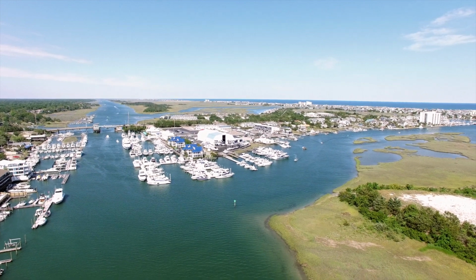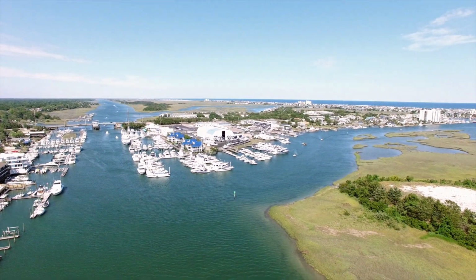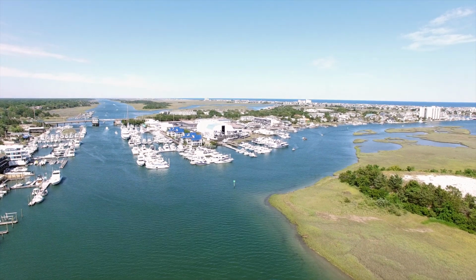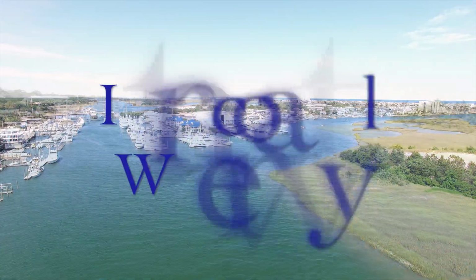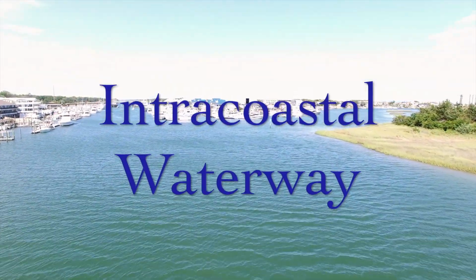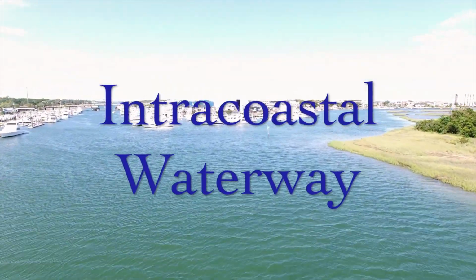What is the Intracoastal Waterway? It's not the ocean. It's not a bay. It's not a river. It's not a creek. It's the Intracoastal Waterway, and it's something totally unique to the East Coast.